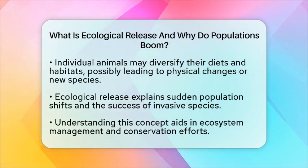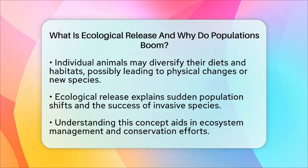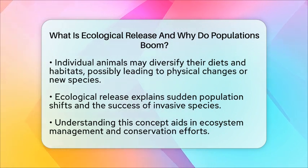Knowing about ecological release helps us manage ecosystems better. Protecting predators can prevent population explosions that harm habitats. On the other hand, controlling invasive species that have experienced release can stop them from taking over.